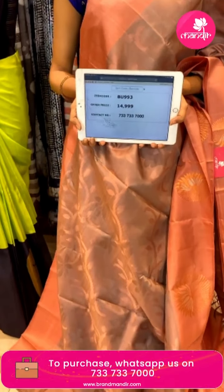I am enjoying the collections only because every color, every design, every combination looks flawless and extremely beautiful. So I will try to get it because it is very good.